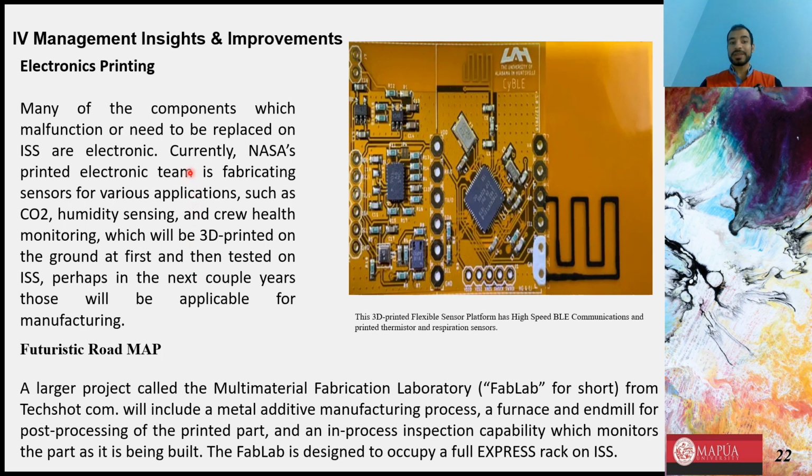What are the management insights and improvements? What is needed on the ISS? What's needed for space exploration? For example, electronics printing. Many of the components which malfunction or need to be replaced on ISS are electronics. Currently, NASA's printed technology team is fabricating sensors for various applications such as CO2, humidity sensing, and crew health monitoring, which will be 3D printed on the ground at first and then tested on ISS. Perhaps in the next couple of years, those will be applicable for manufacturing in space.